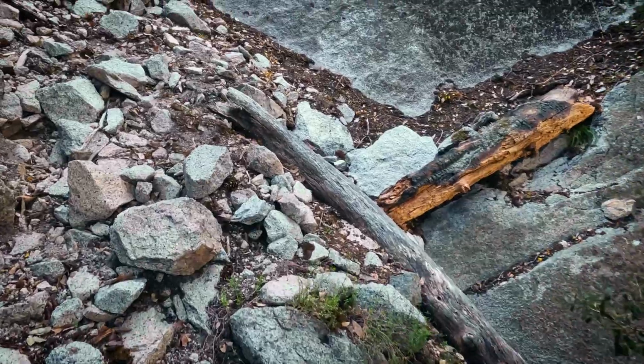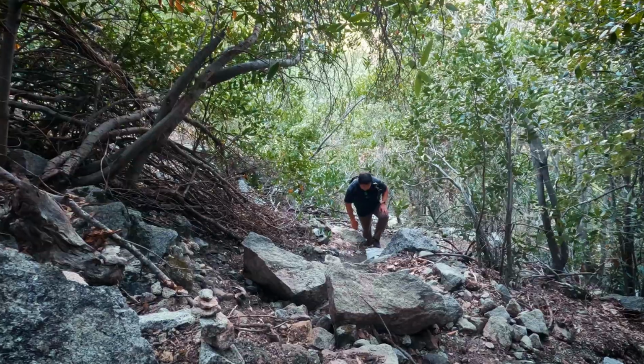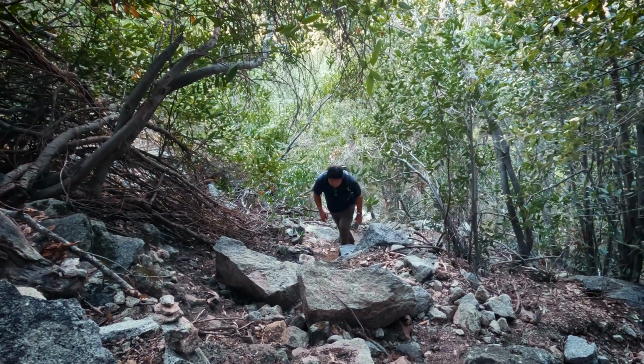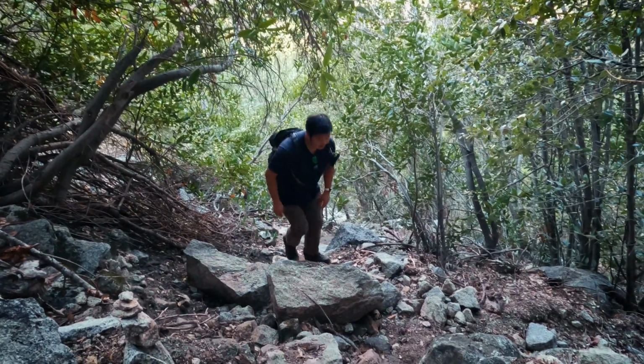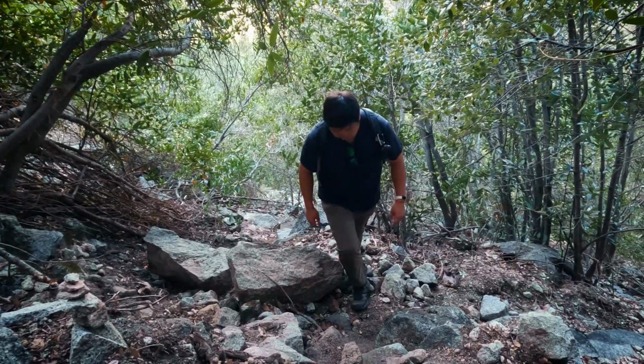Or keep your distance. The trail is very short. From the rock pile sign, it's less than a mile to Sierra Point, with an elevation gain of almost 900 feet. So you basically just go straight up.